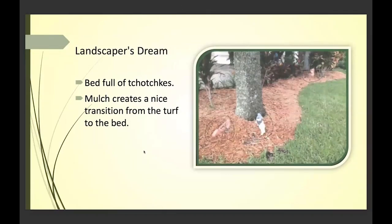So I think you'll see on this slide, I've got a couple of tchotchkes highlighted. For us landscapers, those are nightmares because they're just targets to end up hitting with either a rock coming out of the edger or the mower. We've got to be careful around them. But this picture really is just to show the separation between a grass and mulch bed. And when you've got that clear delineation, it actually does look nice in terms of defining the bed area.